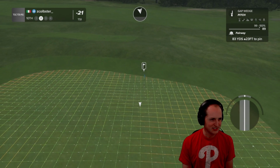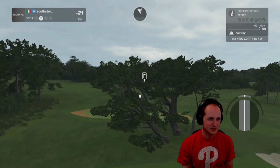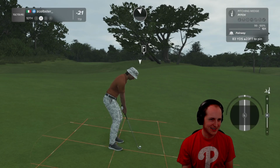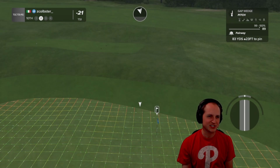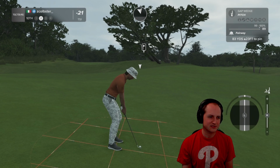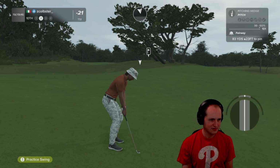You know, gap wedge pitch, and I'm setting myself up to come up way short. So it's, can you make the pitching wedge pitch work? Maybe? It feels like this is too much club, though. I'm gonna have to loft this up a little bit, I think, in order to make it work. And then I want to see the practice swing.